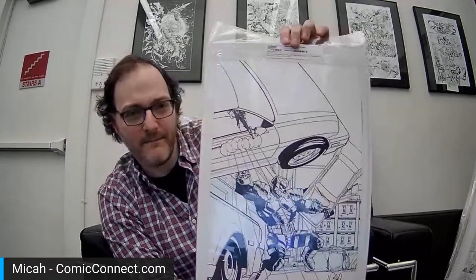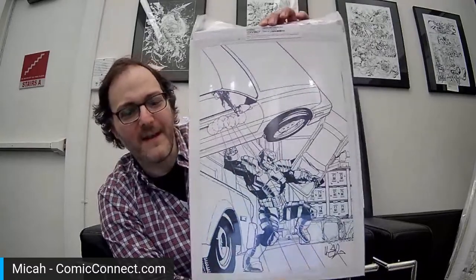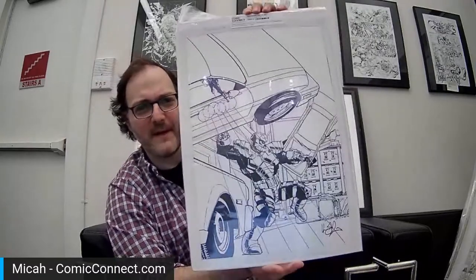Howard Chaykin hardware cover from Milestone from the 90s. This is actually Chaykin doing a little riff on the cover to Action Comics number 10. So it's like a Golden Age homage by Chaykin. Excuse me, my pile fell over. The Vigilante title page by Mike Sikowski and Dick Giordano. It's a really cool title page.